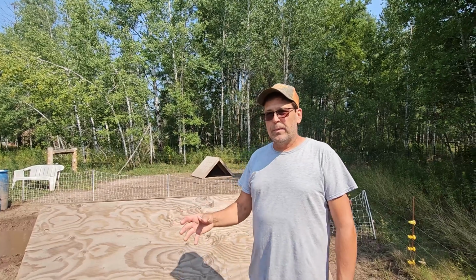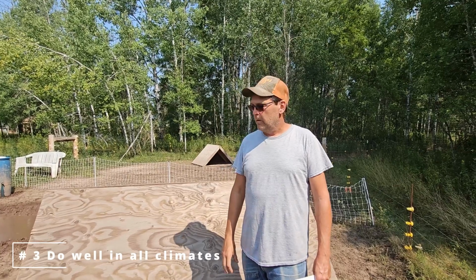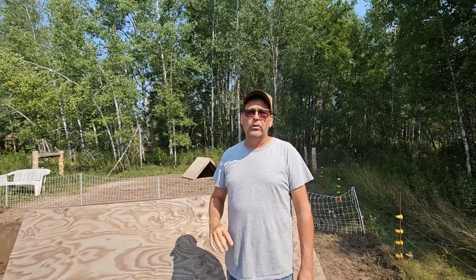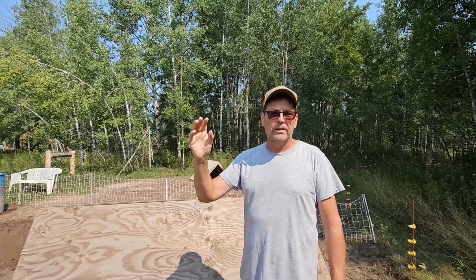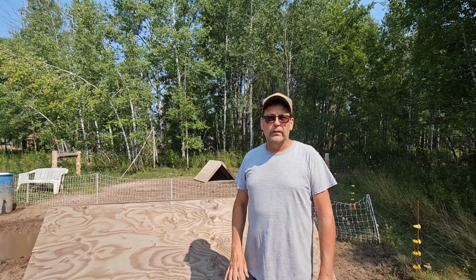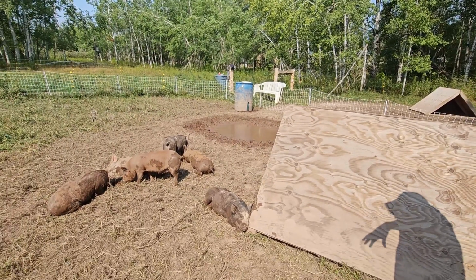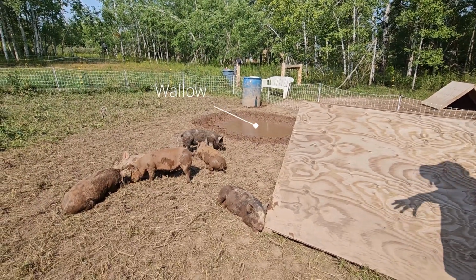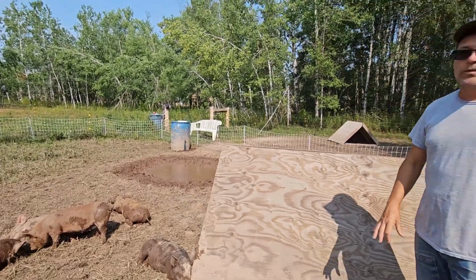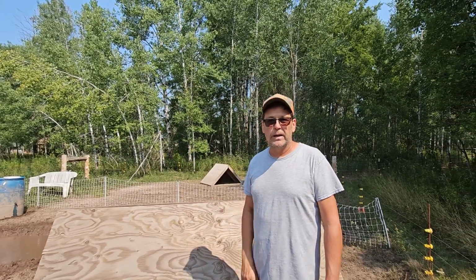Another thing about the Idaho Pasture Pig is they do well in all climates. This is number 3 on our list. They can handle the extreme weathers, hot to cold. They do well from Minnesota to Texas, East Coast to West Coast. They do very well in the cold and hot temperatures. One thing they need is a wallow in the heat to try to keep them cooler. All pigs like cooler weather more than they do hot weather, but they do well in the hotter weather as long as the conditions are right in their paddocks for them.